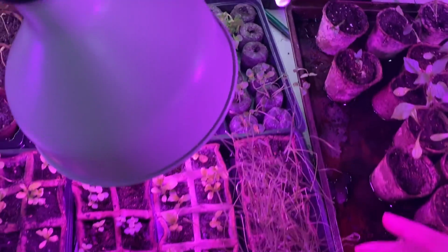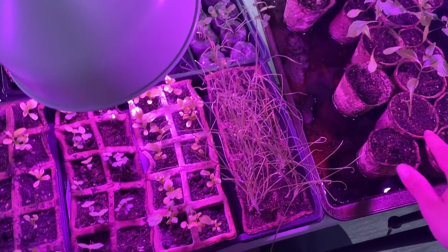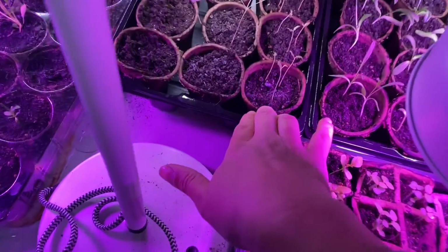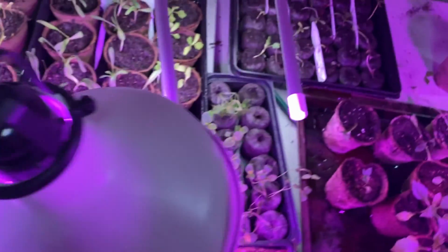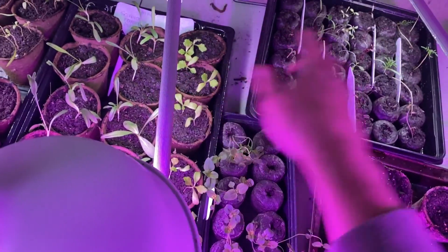I did them both ways and I had the most success in these cardboard things, but I do have a little bit of white dust on some of them, which I think is a kind of mold, which I don't love. But they grew significantly better than the ones that I put in these little pucks. So I'm not sure. I don't know.